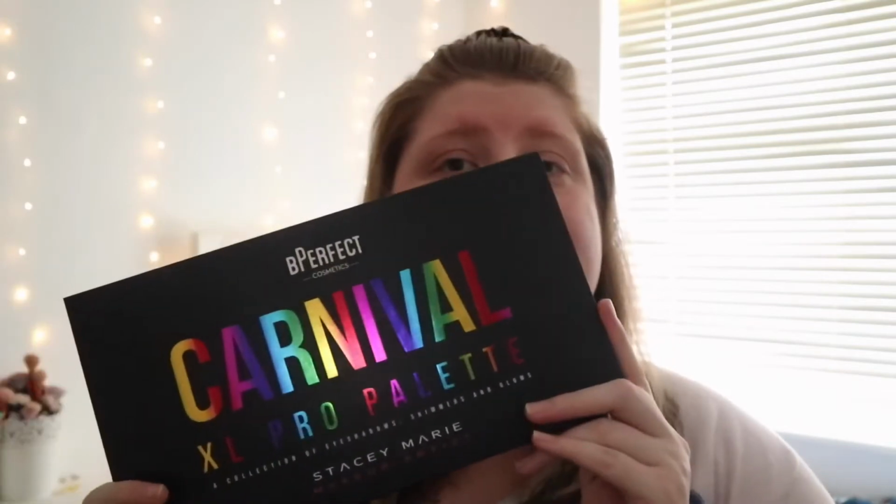I've wanted this palette for so long, and I think this version of the palette came out towards the end of last year. They had an original version, they then brought out the newer version, and I was like, well, I might as well get the newer version. And so in March I just bit the bullet and got it, and that is the Bperfect Carnival XL Pro palette. I have wanted this for so long and I'm so glad that I finally picked it up.